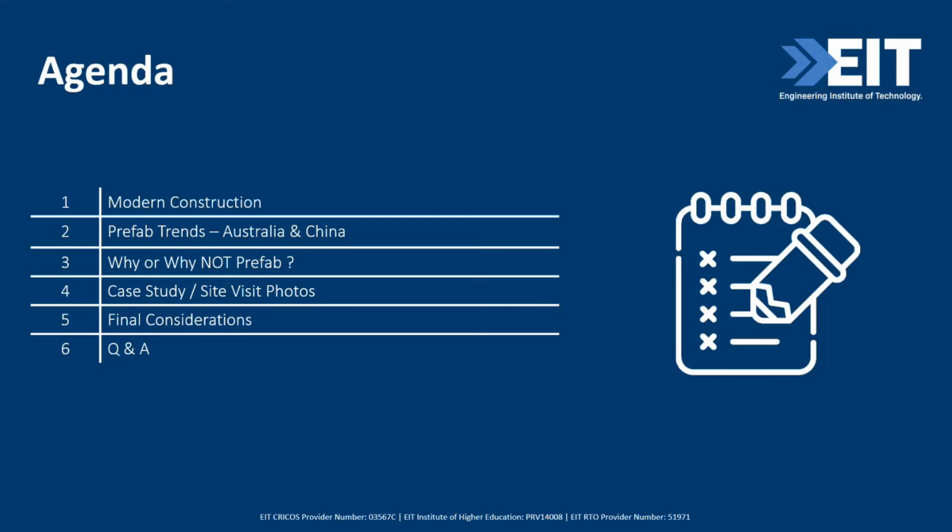So we will start talking about modern construction. I'd like to hear from you your understanding of what modern construction is for you. Then, as I mentioned, we're going to share some information about Australia and China. And this is the 1 million question: why or why not prefabrication or modular construction? Then I will be more than happy to share with you some case studies and also some site visits that we have done here in Australia, and then some final considerations. And I open the floor to questions. If you want to ask any questions, that would be great at the end.